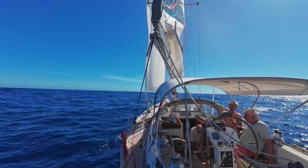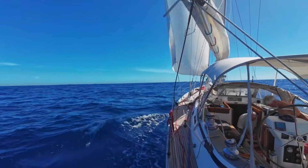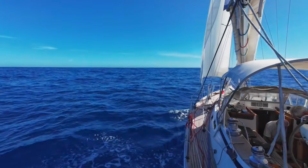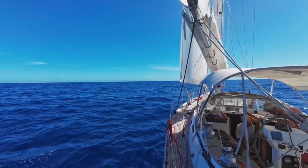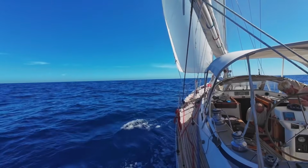This is the beautiful blue of the Pacific, which, although we've got all that flogging, is still rather gorgeous. And it's a lovely sunny day. We've had rain for 3 days, so sunshine is gorgeous.